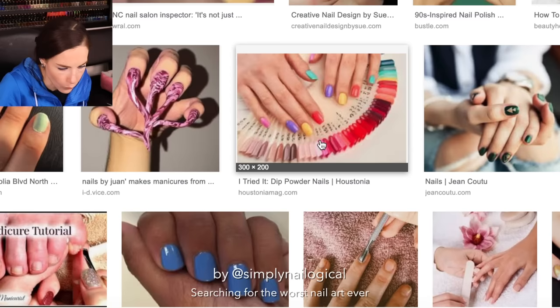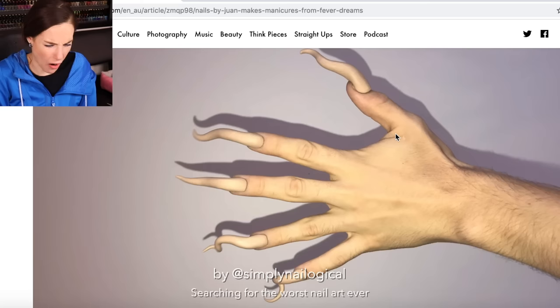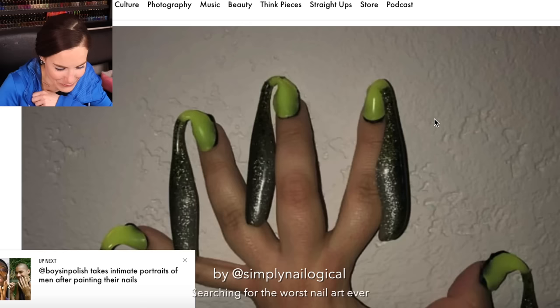Are the nails connected? I would get that checked out by a doctor. Oh! Why does this make me so uncomfortable? Like, more than normal. Maybe it's because the nails are also the same color as the skin. Oh, that's creepy. What is that?